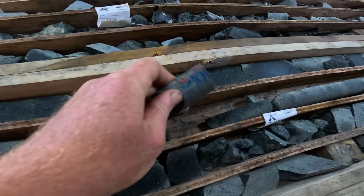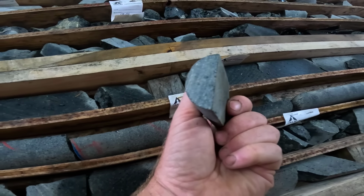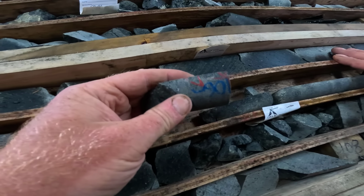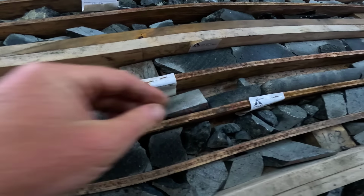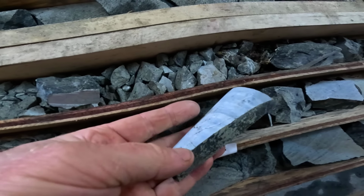What does that mean? First thing is, the core comes in, it gets cut. Half of it goes into a sample bag, half of it comes here. Actually, sorry, it gets teched first, and so it gets measured into meters mark, RQD, which is recovery. We like to circle high, juicy areas of sulfides.